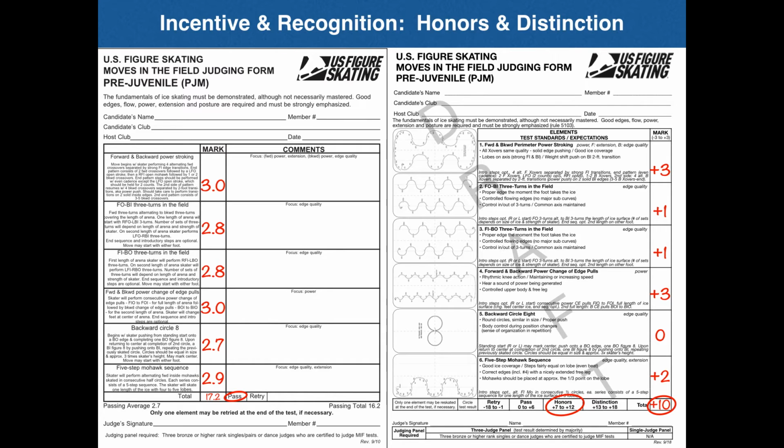This looks great on college resumes if they have honor and distinction in schools, when you're going to school to talk to your principal about maybe missing PE for skating credit or whatever it is that you need. These words, honors and distinction, are really important for that.